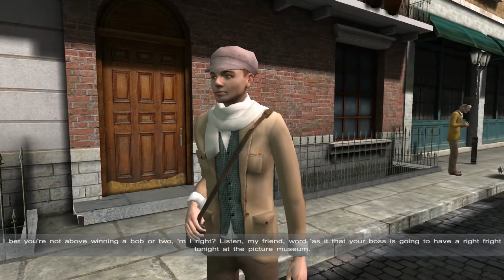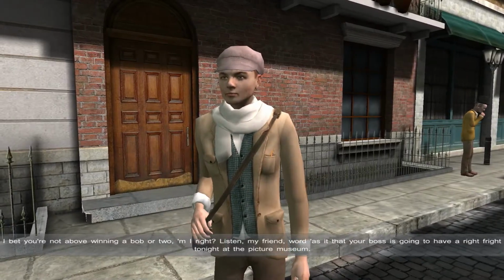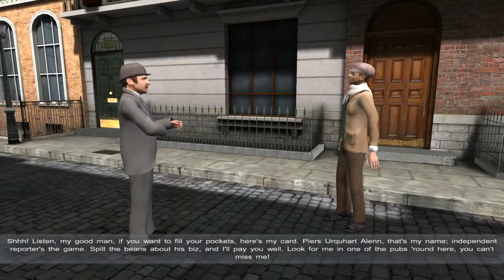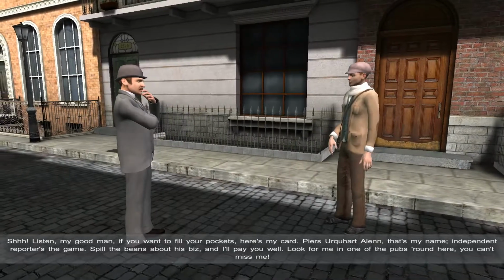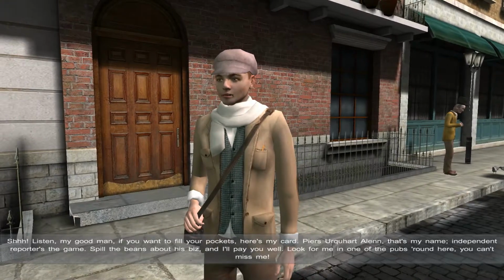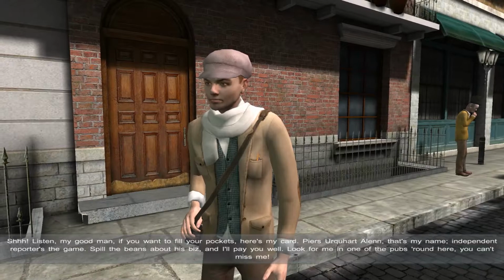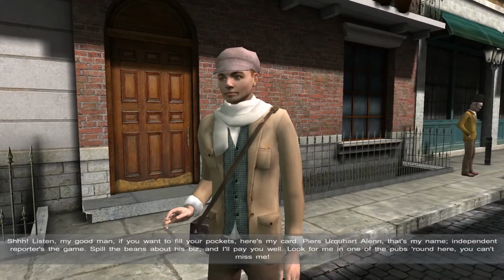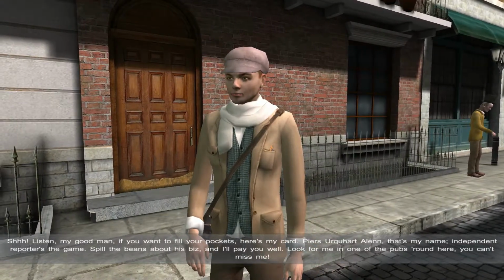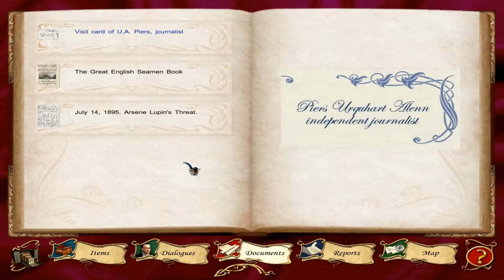Listen, my friend, word has it that your boss is going to have a right fright tonight at the Picture Museum. How? Shh, listen, my good man. If you want to fill your pockets, here's my card. Piers Urquhart Allen, that's my name. Independent reporter's the game. Spill the beans about his biz, and I'll pay you well. Look for me in one of the pubs round here. You can't miss me. If Holmes finds out that the press is onto this business, he'll be in an explosive mood. Best to avoid speaking about it.